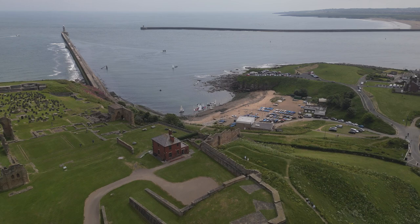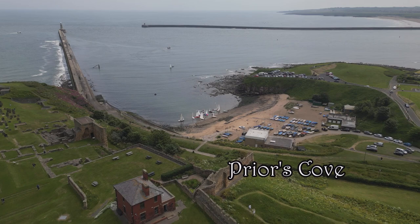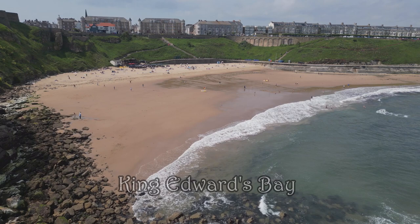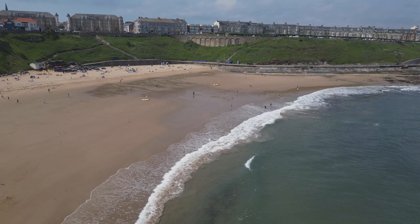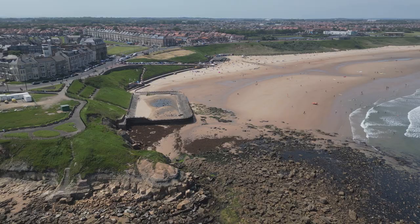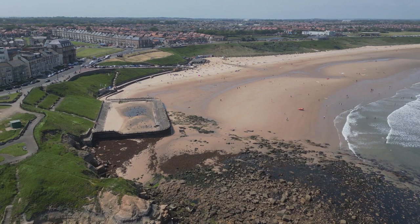There are three beaches at Tynemouth: a small cove known as Prior's Cove on the south side of the headland. On the north side of the priory is King Edward's Bay, a reference to Edward II, who hid in the castle running from a Scottish defeat at Bannockburn in 1314. The beach to the north is Long Sands Beach, which runs all the way north to Cullercoats.